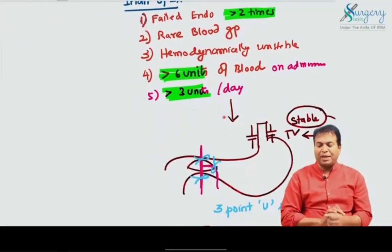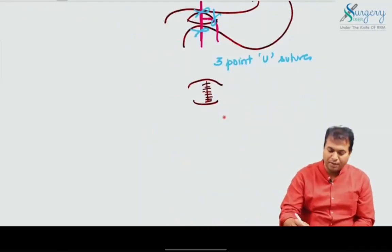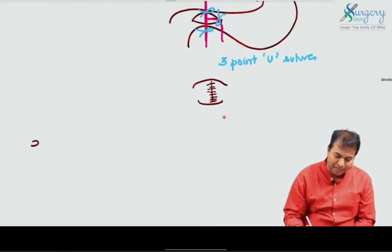And failed endoscopy more than 2 times, more than 3 units blood per day, more than 6 units of blood on admission. All these cases will go for surgery. 3 point U ligation surgery. So the next complication, perforation.